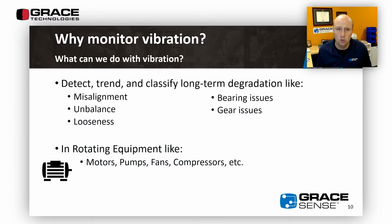So what can we do with vibration data? Well, there's a lot of things, but we're going to focus here on the ability to detect, trend, and classify long-term degradation. Things like misalignment or unbalance or looseness. Also things like issues with a bearing that may indicate the need for a replacement of that bearing, or a subset of problems that can come up anytime you have a gearbox involved. So these are things that we're talking about doing with vibration data.